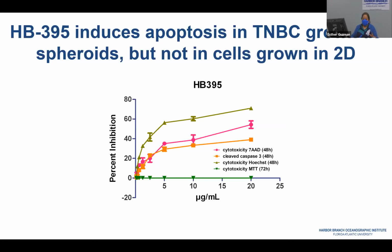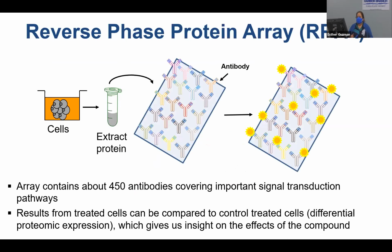So we were super excited about this compound, and we decided to do more studies to see how it was working. And for this, we use a reverse phase protein array, or RPPA. I know, big names. What we do is we get our cells treated with either a compound or the controls. We extract protein from them, and we put them into this membrane that has many different antibodies. The one that we use has about 450 different antibodies that cover different signal transduction pathways. And they have some sort of reporter that allows us to see what is being bound.